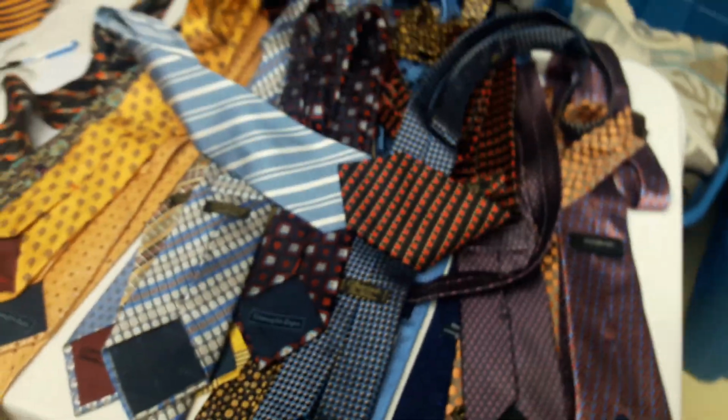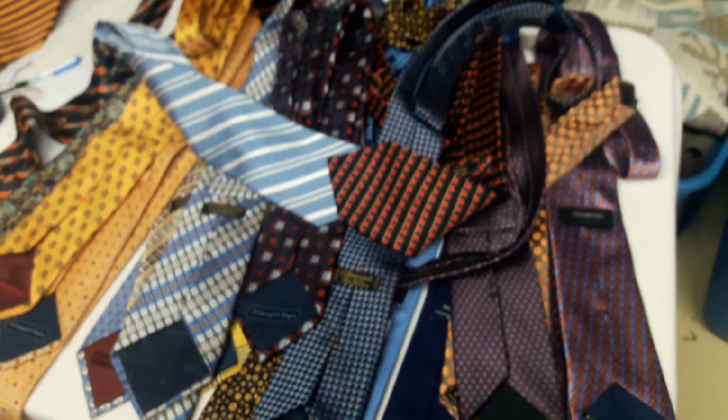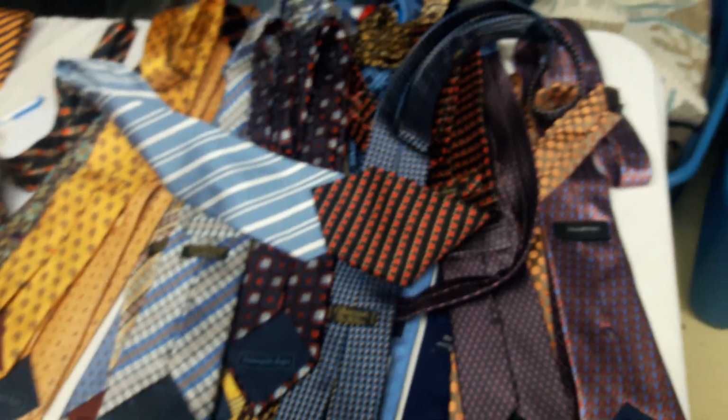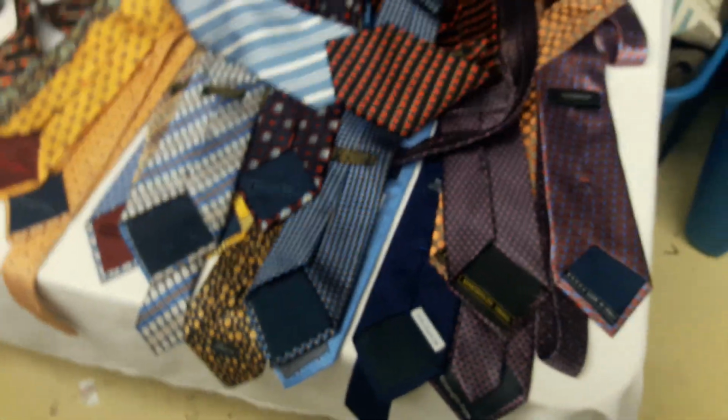They did have some older Xenia ties, which they're doing a 2-day sale. I'm very tempted to go back. Because I know I'll pick it up for, you know, $2 or something, then it might be worth it at that low price. Even these I didn't spend that much on. Now, let's check out the other stuff I picked up.